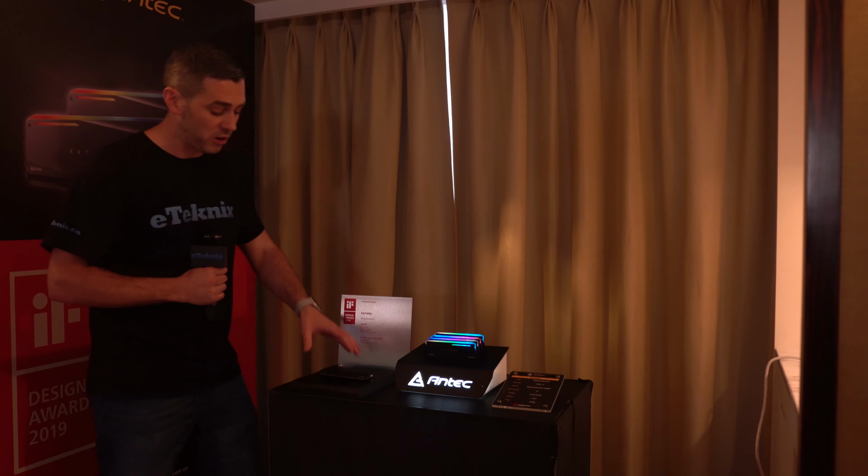Obviously the name is Katana, and it does have this silver effect. It looks a bit like a katana sword. But what actually happens is the RGB LEDs glow through it. So when they're not on, it just looks very premium with that silver finish. But when the addressable RGB LEDs are on, you can see exactly how it can look. And so many people have been impressed with this that it has won the iF Design Award 2019.